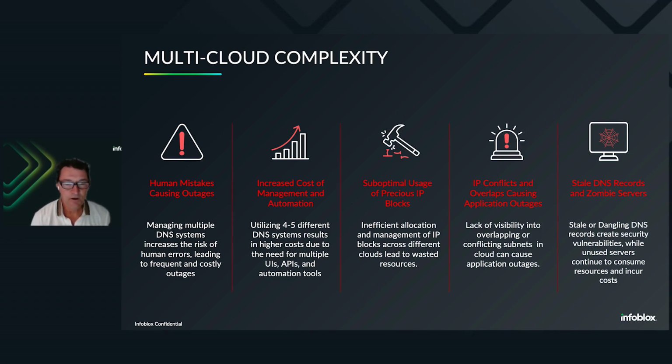Second thing here that we're going to talk about is increased cost. So when you're using 4 or 5 DNS systems, that means you are using multiple user interfaces, multiple APIs, multiple automation tools, right? And then when you think about it, you basically have separate teams performing the same function across different environments, right? Third item here that we're seeing that's causing challenges is suboptimal usage of IP blocks, right?